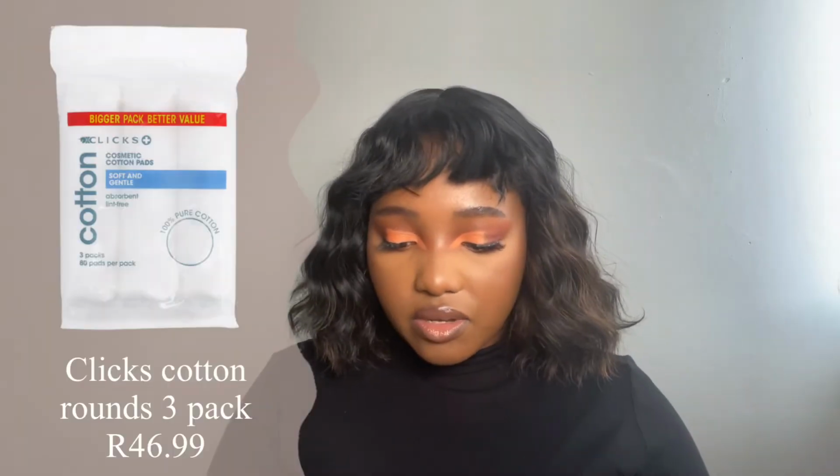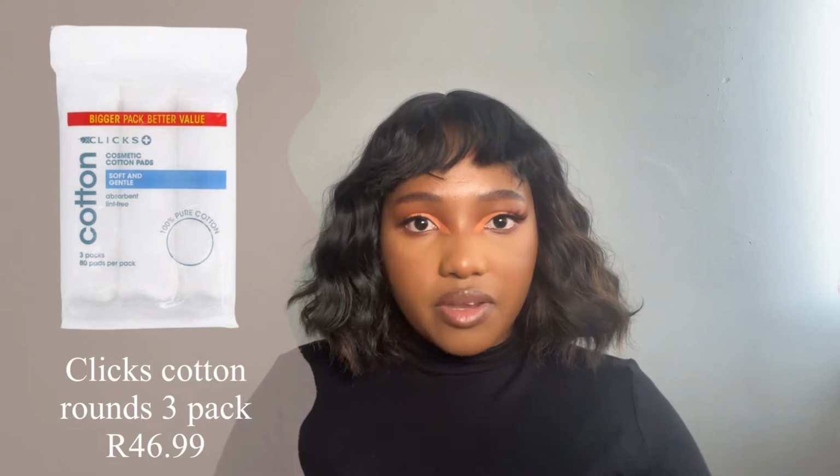And with that, I use these Clicks cotton pads. They come in a pack of three. This is actually the last pack I have. I'll put pictures up on the screen so you can see these products more clearly, but I love these. They are affordable and I always buy them.